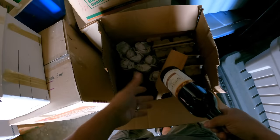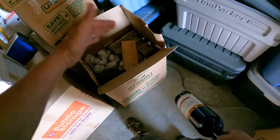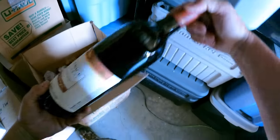I think it was stored upright. I'm not sure. Some of the stuff he had put on the side. This box, I don't remember how it was stored. If it was stored like this, it might not be good anymore. But if it was stored on its side, and it probably was, this guy knew his stuff. It might still be good.